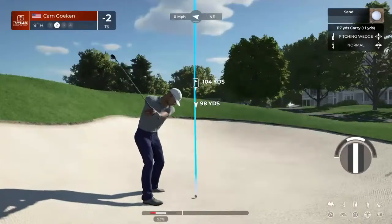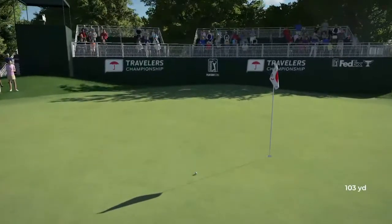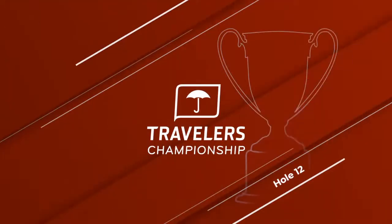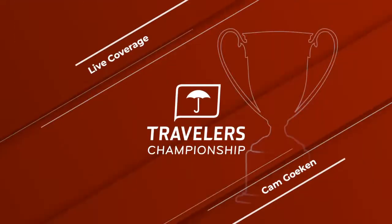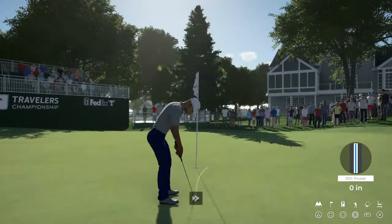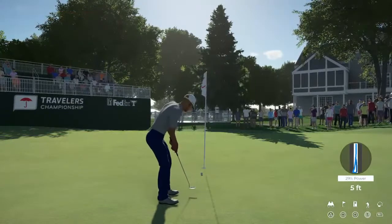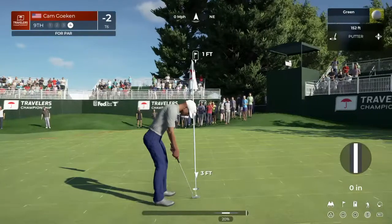And John, what's this one looking like? Well, they should be able to deal with this, I think. It's ended up sitting pretty good here in the sand. Let's see if we can make this big putt for birdie. Oh, what a great stroke. And this putt to move into a tie for third. Oh, so close. And they'll walk away with a par on this one.